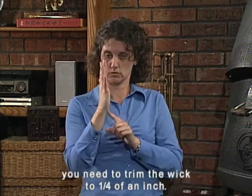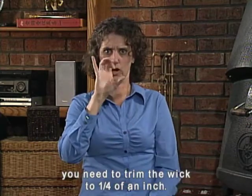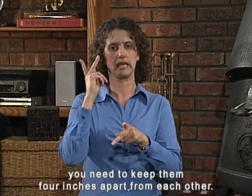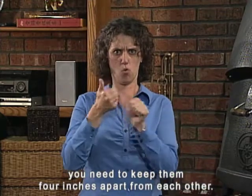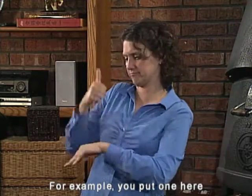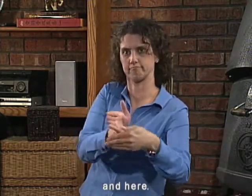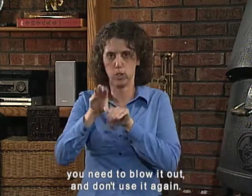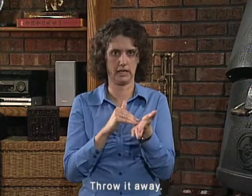Before you use your candle, you need to trim the wick to 1/4 of an inch. If you use several candles together, you need to keep them 4 inches apart from each other. For example, you put one here, and then here, and here. When the candle has burned down pretty low, you need to blow it out and don't use it again. Throw it away.